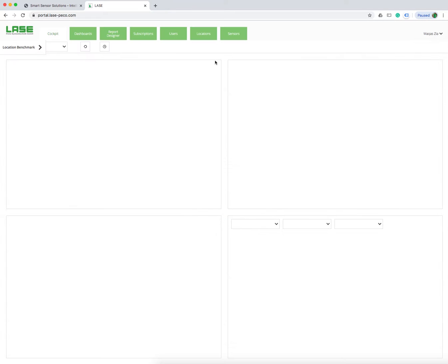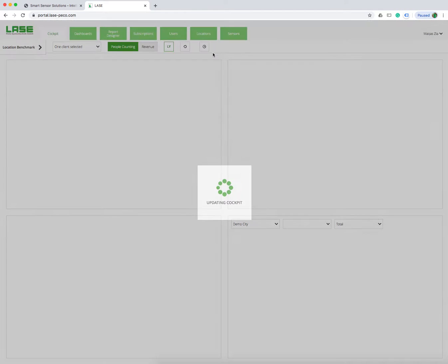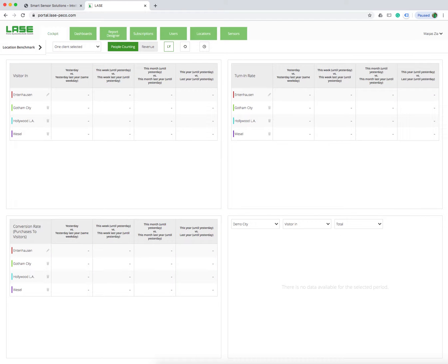So once logged in, you will see the tabs on the top. These are the tabs. And I'm seeing this screen because I was working on this screen when I last logged out, and the portal just remembered my last session and is showing me the same with my current login. Okay, let's start and see what each tab includes. Let's start from left to right, and the first one is the cockpits.